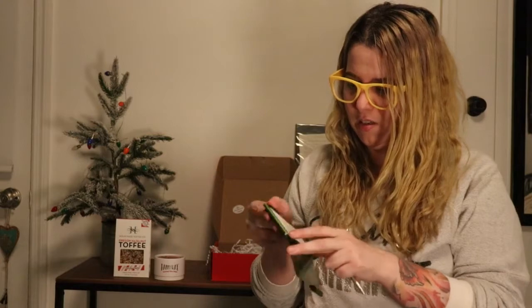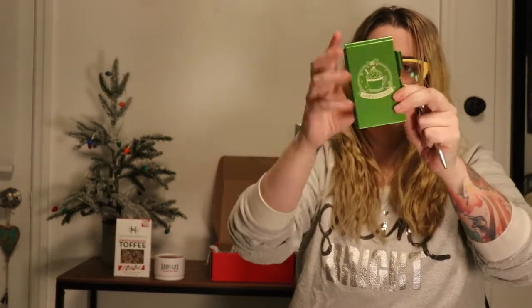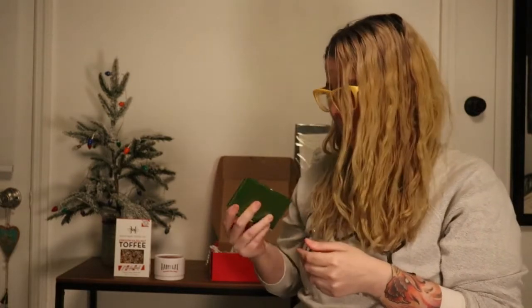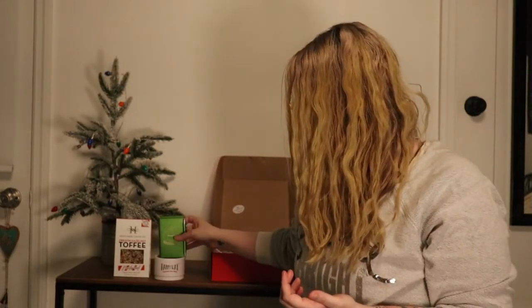Next we have this. It's got a pin on it. And then the pin holds it shut, and then it opens up, and it's just a little notebook. Just blank sheets of paper inside. Stop focusing on my face. But yeah, it's just a little metallic notebook that says warm winter wishes on it, which I guess is cool.